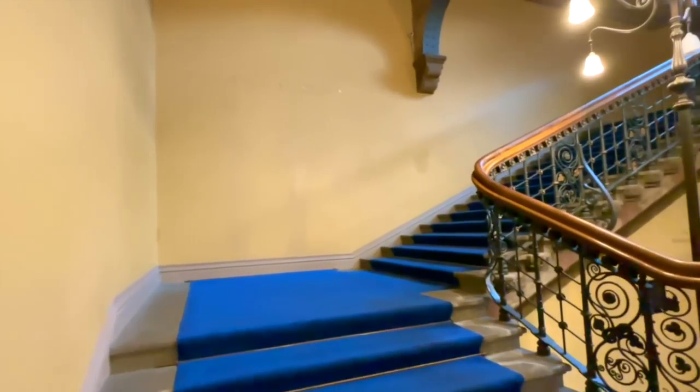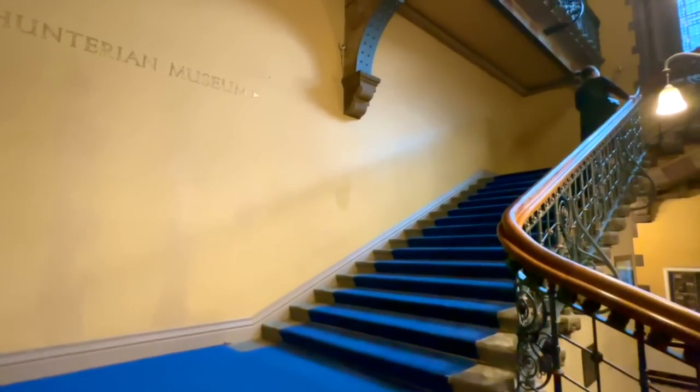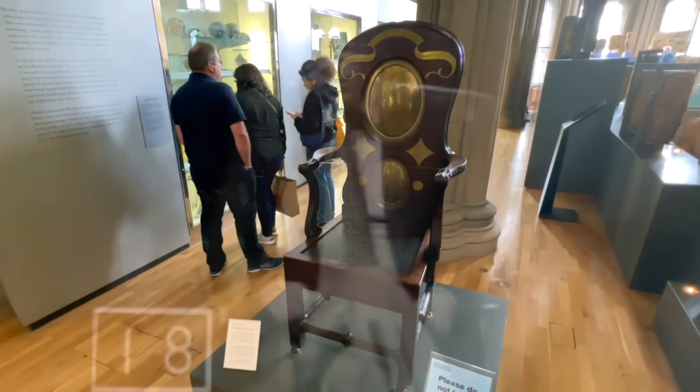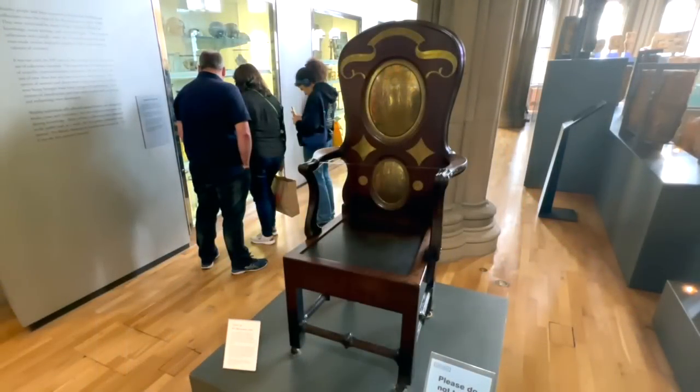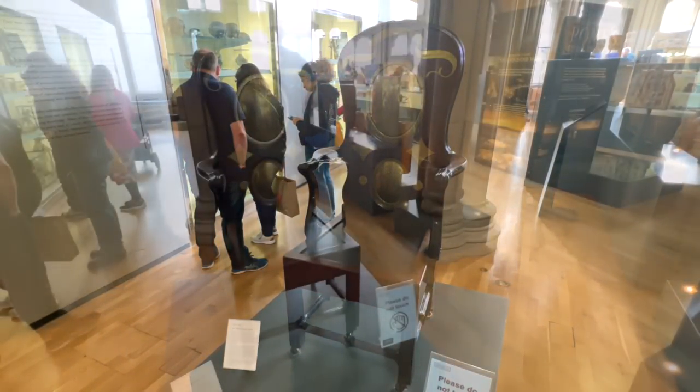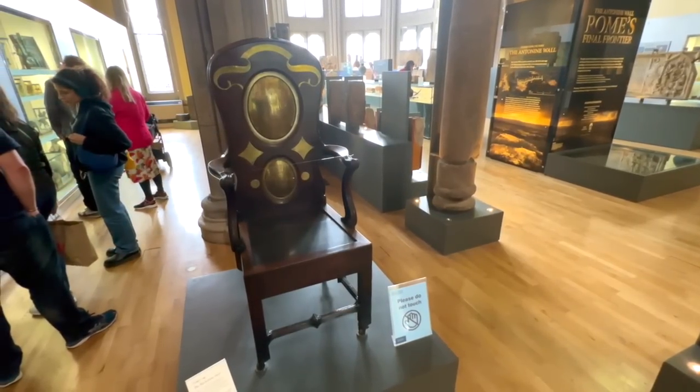Upon entering the Hunterian, one of the first objects you encounter is related to the history of the university itself. This is the Blackstone chair, a rather intimidating piece of furniture which, in a manner similar to the quiz show Mastermind, was once used to verbally examine students. The chair dates from 1775, and this method of testing remained in use until the mid-19th century.